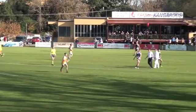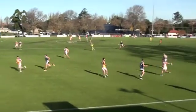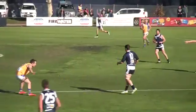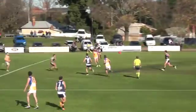Looks like he's going to take the kick. It hasn't affected him. He's able to hit a target there in Curry. He's coming straight off though, Richardson. Yeah, goes up the line, finds Anderson. Wheels around. He's got Horbury in the centre of the ground. Uses him. Left footer. He's going to go a bit more direct from McAuliffe.